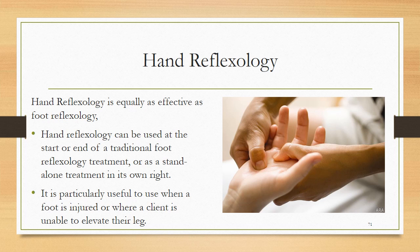It is particularly useful when there is a foot injury or where a client is unable to elevate their leg. It may also be used for self-care and is often demonstrated by practitioners to enable the client to use reflexology techniques in between appointments.